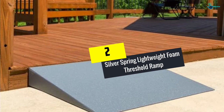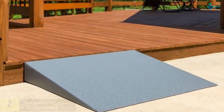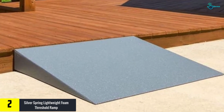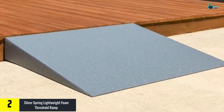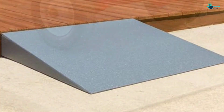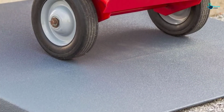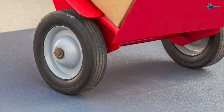At number 2, we have the Silver Spring Lightweight Foam Threshold Ramp. Getting into a house for people using wheelchairs can be tricky. This Silver Spring foam ramp is one of a kind. Made from lightweight foam, it provides bump-free access to the doorways. Also, bearing in mind foam is extra light, it doesn't feel bulky like rubber or metallic ramps. Therefore, the ramp is highly portable, which ensures it can be used on different occasions.